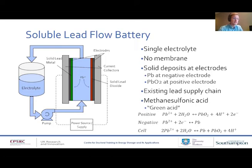One of the other big advantages is there's an existing lead supply chain. So potentially this battery could fit into that supply chain and use recycled lead from other sources, such as lead acid automotive batteries. And it tends to use methane sulfonic acid rather than something like sulfuric acid. Methane sulfonic acid is known as a green acid, certainly greener than sulfuric acid.